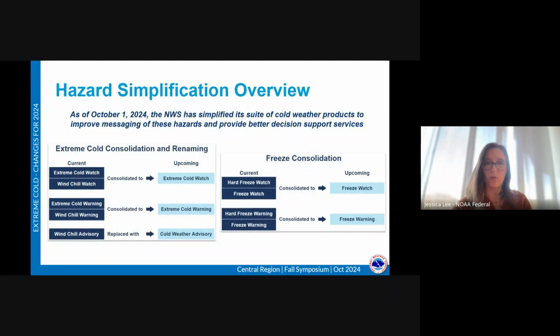As of October 1st, 2024, the NWS has officially updated its suite of cold weather products as part of the ongoing hazard simplification project. So as part of this, our wind chill watch and warning were consolidated into the extreme cold watch and warning, and the wind chill advisory was replaced with the cold weather advisory. Additionally, our hard freeze watch and warning were consolidated into the freeze watch and warning. And these changes were made based on data collected during partner and public engagements, surveys, and social science research.